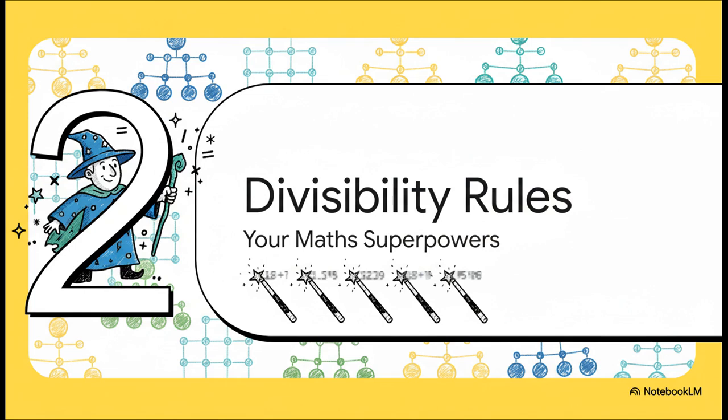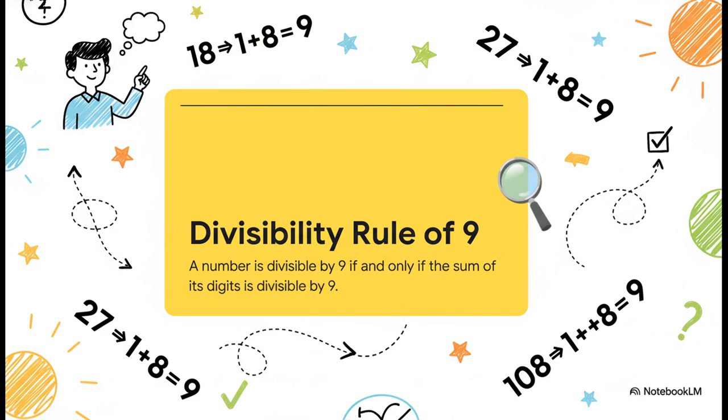All right, trick number 1 was fun, wasn't it? Now, for my next act, I am going to give you some actual math superpowers. These are the divisibility rules that will help you solve huge problems in your exam without any of that long, boring calculation. First up, the superpower of 9. How do you know if a huge number, let's say 7 crore, 42 lakh, something, is divisible by 9? It's so simple. Just add up all its digits. If that small sum you get is divisible by 9, then the whole giant number is divisible by 9 too.